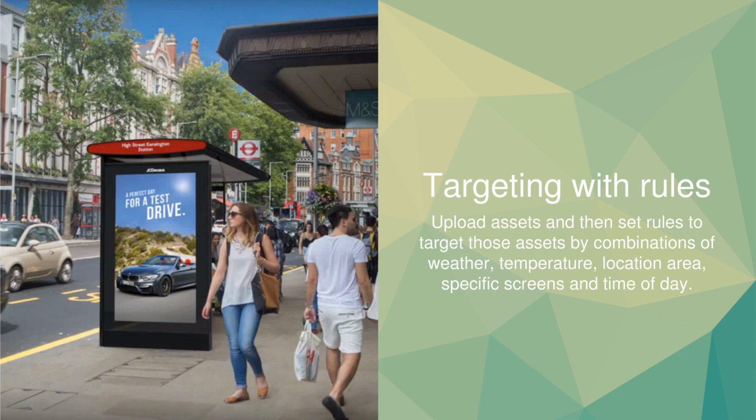So you can upload assets, then set up a bunch of rules based on environmental rules, and then start changing it. So you can then create a rule around weather or temperature or location, specific screens, time of day. This is all relatively basic stuff, if you think about it. But very few people are doing it. Only 2.5% of people are doing it.